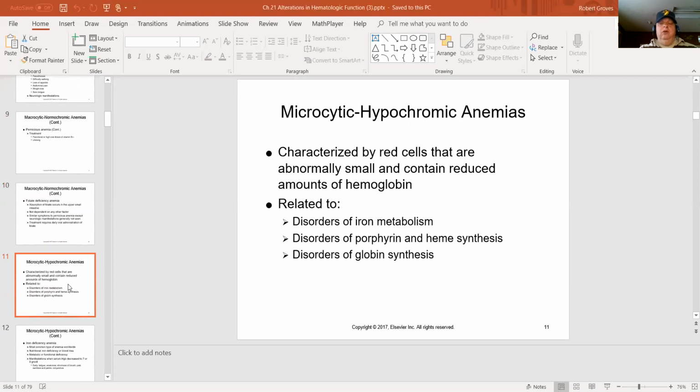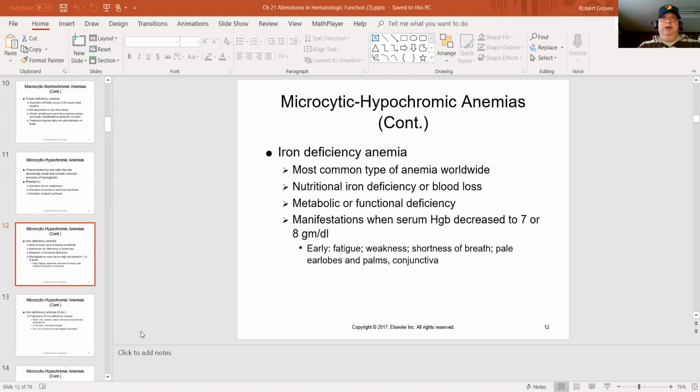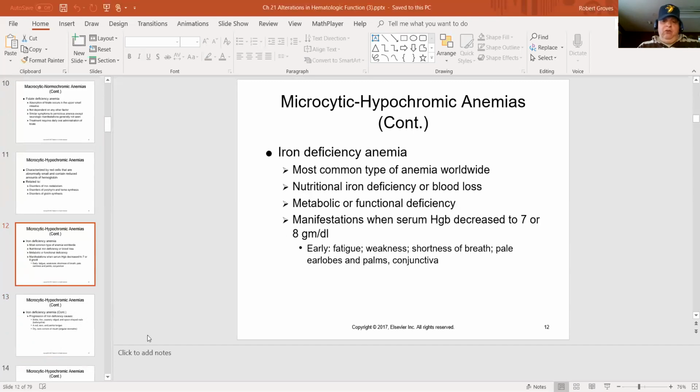Microcytic-hypochromic anemias are where there are small red blood cells with low hemoglobin. The most common among these is iron deficiency anemia. It is slow to develop. The iron deficiency may occur because of a nutritional deficit or from blood loss. The symptoms are fatigue, weakness, dyspnea, alteration of various epithelial tissues, and vague neuromuscular complaints.